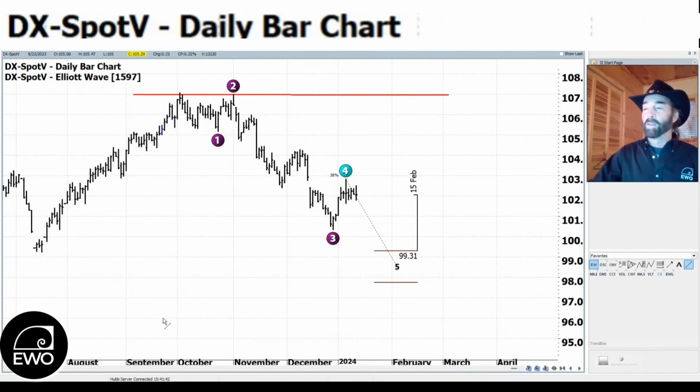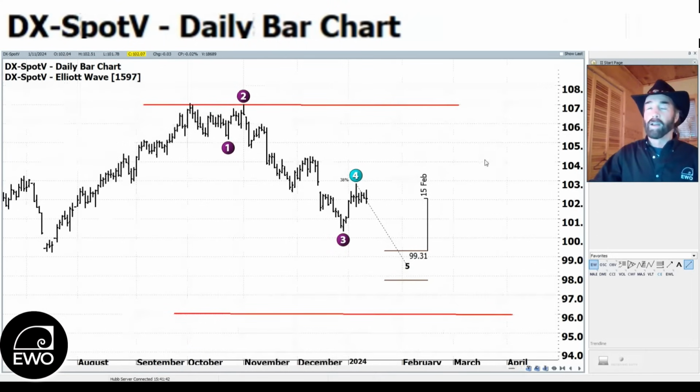The range here on the dollar, kind of the sweet spot, is from those highs around 107 down to a low of 96. I wouldn't want to see the dollar go below 96 because I think that would mean that the global economy is starting to have a little concern about the debt level that we have.